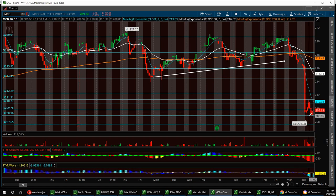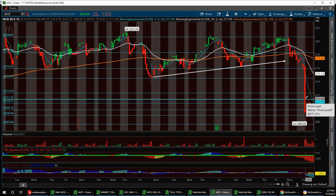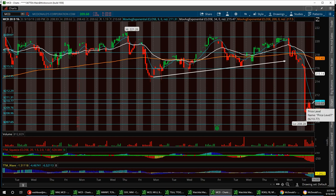So I'm thinking when I come in here tomorrow, this is going to get back up here to this. I have up here right around 211.31 is what I wanted to hit today. We come real close to hitting it. Then once we got right up to it, she kind of found a resistance level at 210.77. Then she pulled on back.